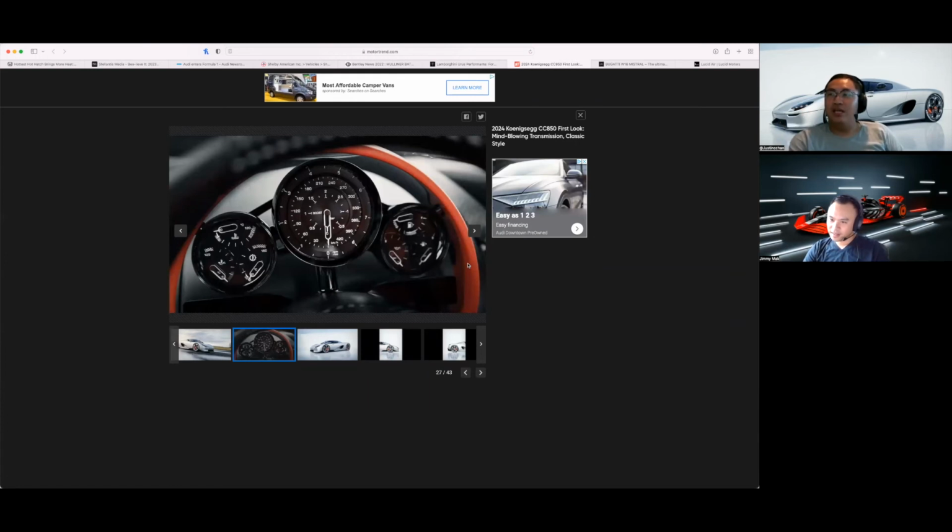You have your speed, which tops out at 420 kilometers an hour, of course. Your RPM, which tops out at 8,000. I don't really see where the red line is. And then your boost, all in one gauge. It's got three separate dials on one gauge, which is really cool. Very hard to read, but very cool.